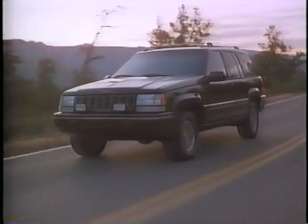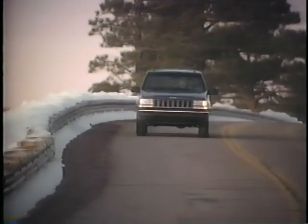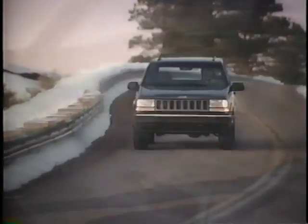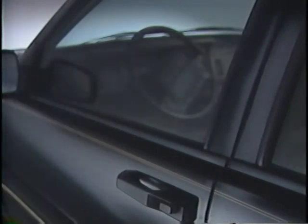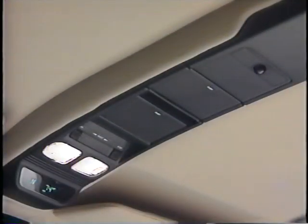Your Jeep Grand Cherokee is equipped with an illuminated entry system, which provides added security. When you open a door or use the keyless entry transmitter to unlock the doors, all interior lamps will illuminate for approximately 30 seconds.